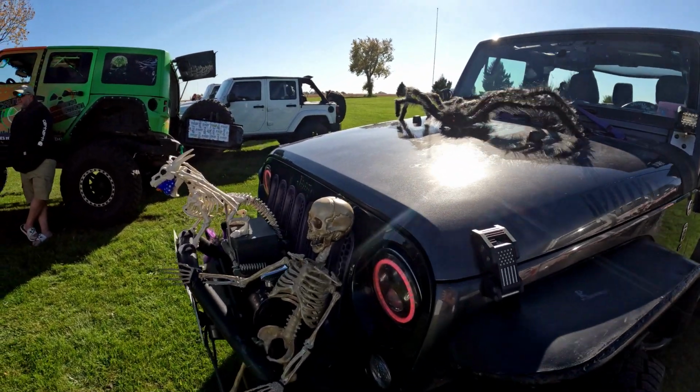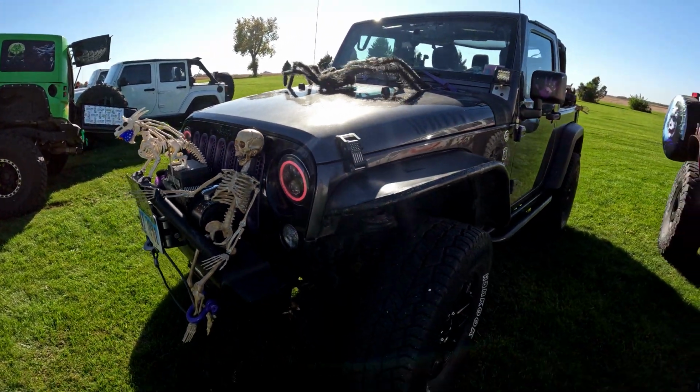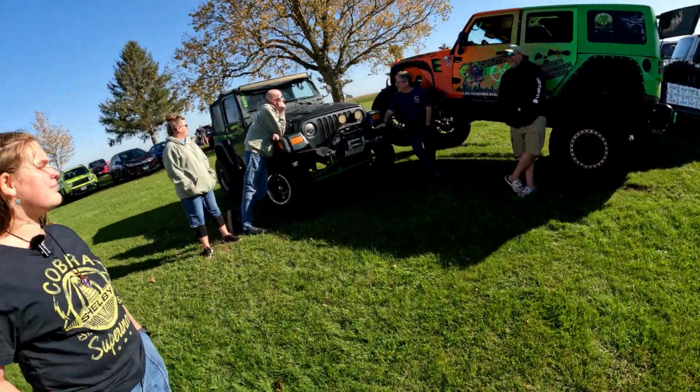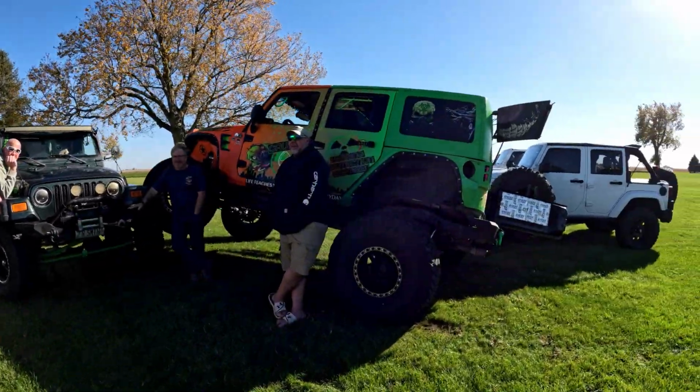There's a dragon with a duck in the back. Yeah, dragon and skeleton, that's pretty cool. A few people out today, aren't there? Yeah, there's a decent amount. Pretty fun.